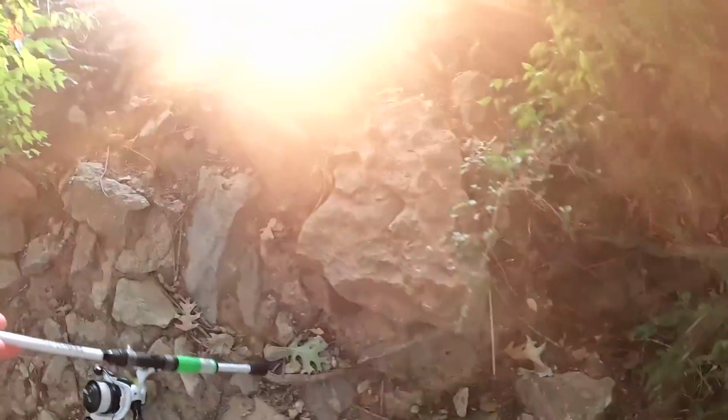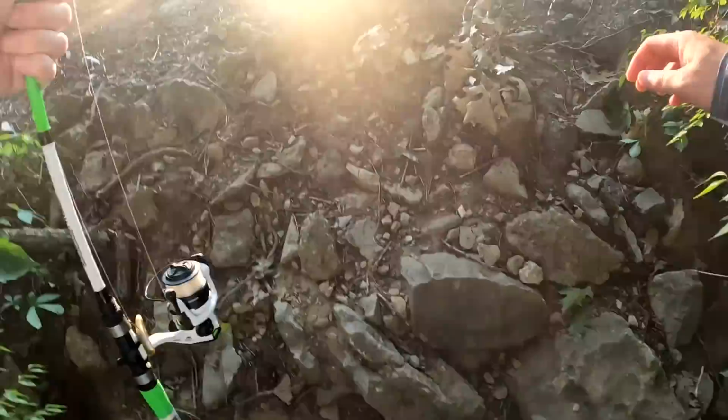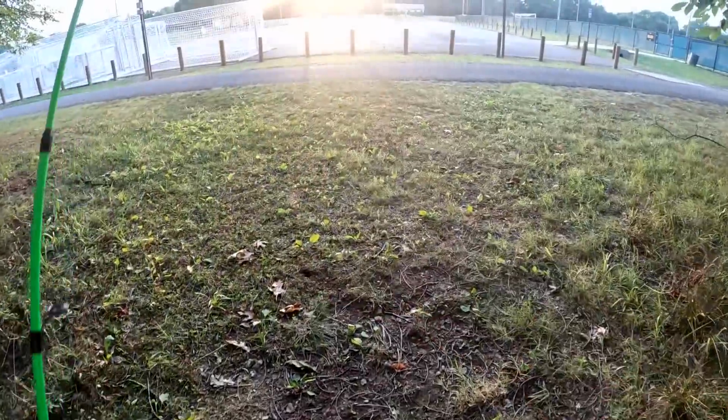I'm gonna leave this on in case I fall. That way y'all can laugh at me. Climbing rocky hills in wet flip-flops. No idea where I'm at. Oh, I covered some ground.